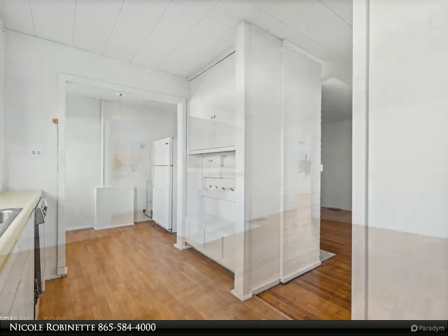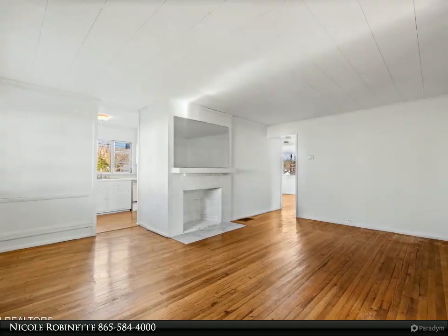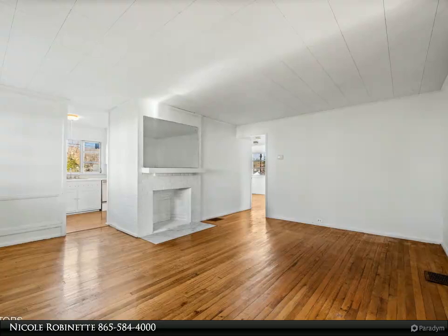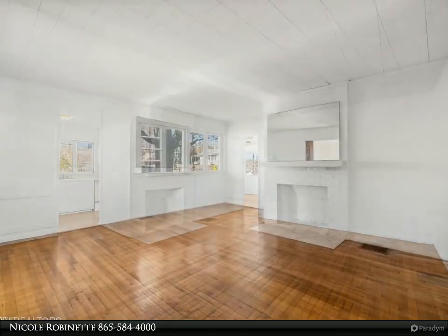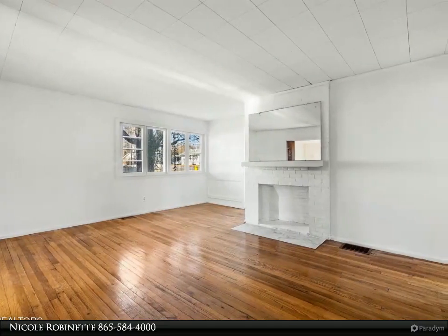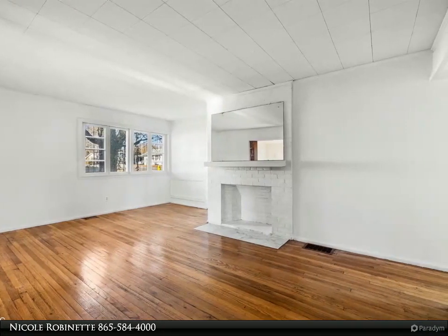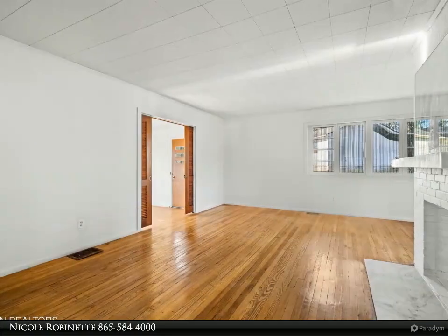The dishwasher in kitchen is non-working. This sweet home is conveniently located near shopping and dining. Melton Lake Park is only 9 minutes away. Home to be sold as is and seller will make no repairs. Buyer to verify all information including square footage.